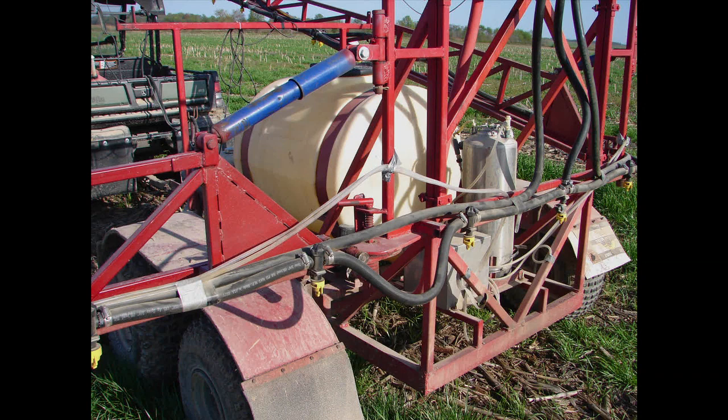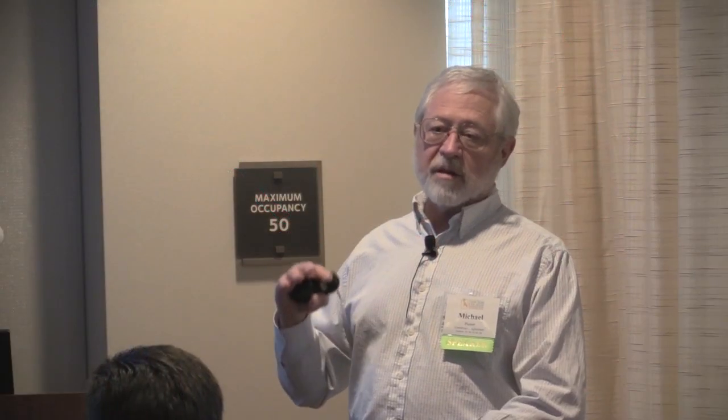So if you're going to do cover crops, you need to think of an option to spray when you need to spray, if you're managing for a certain height on your cover crop. If you want the nitrogen back out of it, if you want it to break down fast, you've got to spray it when it needs to be sprayed. So I've got to go.